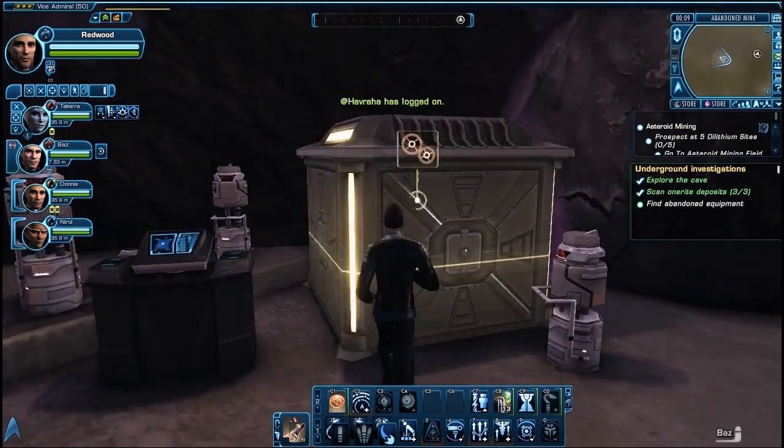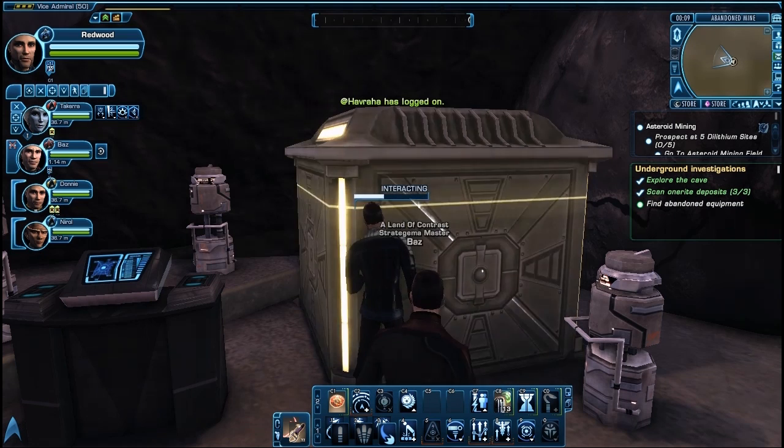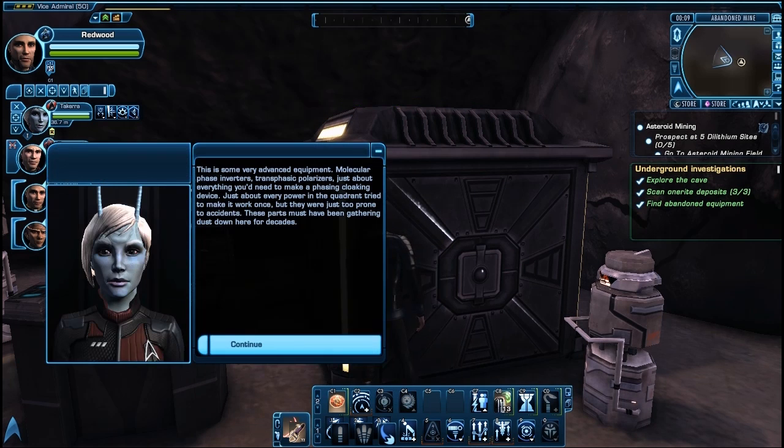Let's find something, shall we? This is some very advanced equipment. Molecular phase inverters, transphasic polarizers, just about everything you'd need to make a phasing cloaking device. Just about every power in the quadrant tried to make it work once, but they were just too prone to accidents. These parts must have been gathering dust down here for decades.